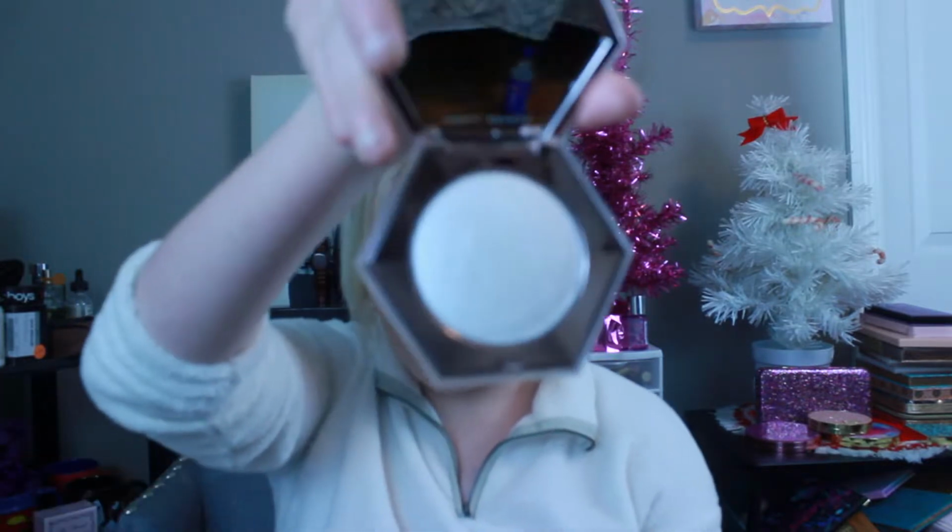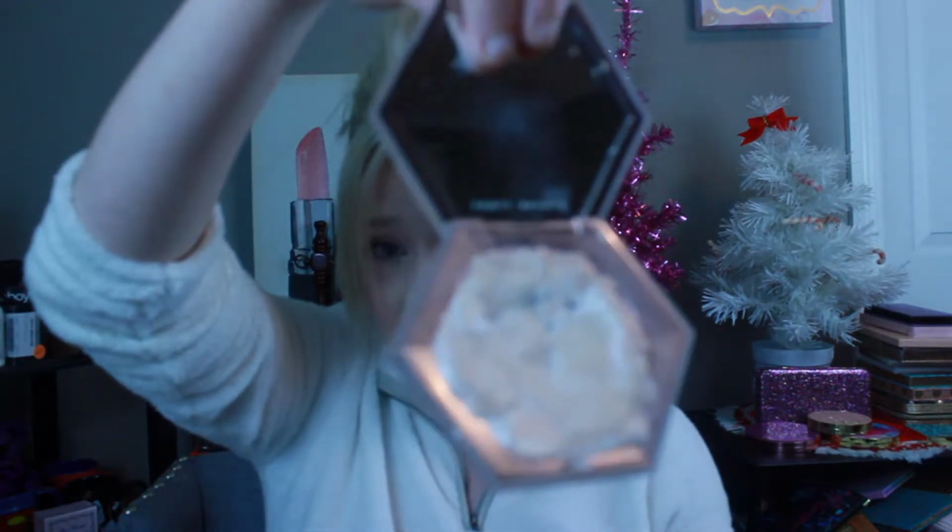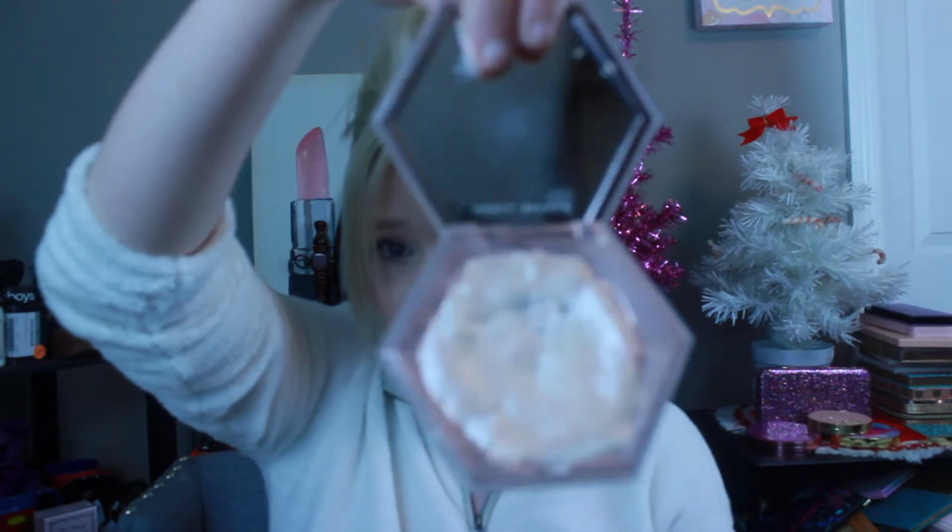This is what it looks like. I have two of these. This is the brand new one that I haven't used, but I will show you the one that I have used. I'm wearing it right now. Mine looks like this because I'm about to use up the whole product. I've hit pan on it.